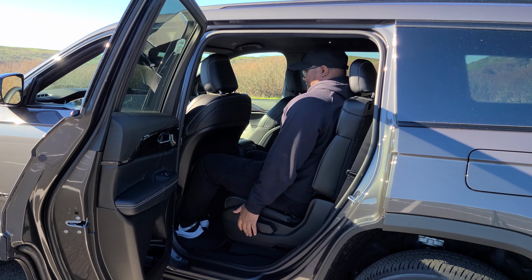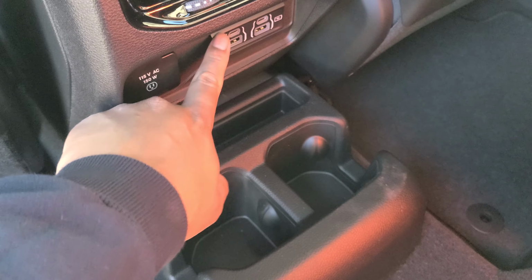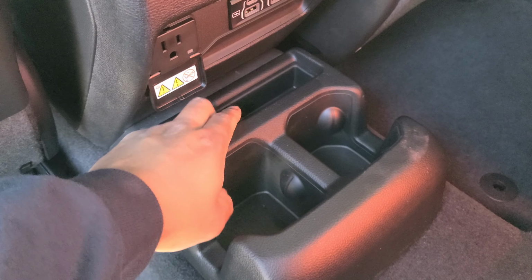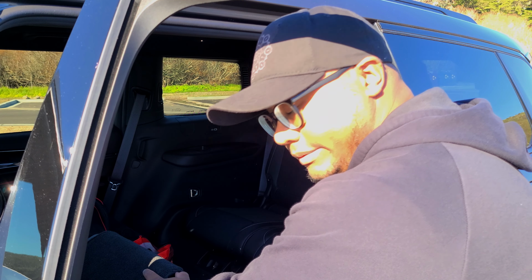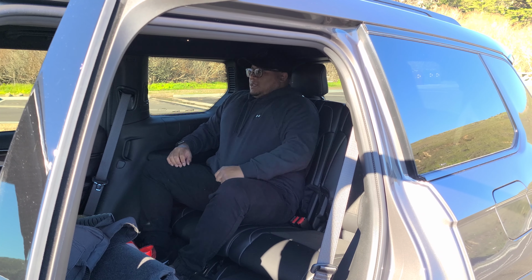Starting with the second row, very comfy. They slide and recline, so tons and tons of room. You get climate controls with vents on the sides, 4 USB ports, and a full 115 volt outlet like you get in your house. Back in the third row, oh yeah, I really banged my knee trying to get in, so you know, be careful. The second row folds down for easy access to the third row.